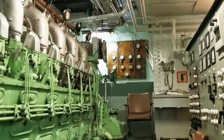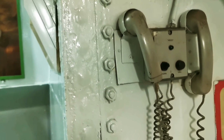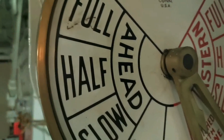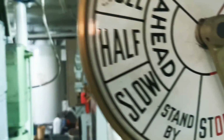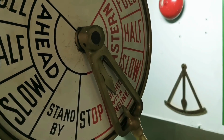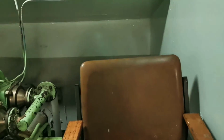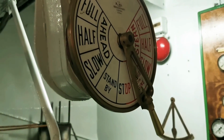But if you go all the way to the end, yes, this one. If you notice on the bridge, there is one just like it. So when the captain wants to slow down, he will pull that one upstairs on the bridge. Oh, right. And they have to do it from down here. So it's always a man sitting there who controls all of it. So he is almost more important than the captain, because he does what the captain says. If the captain wants to slow down, he needs to slow down the engine. If he wants full speed ahead, he will do it.